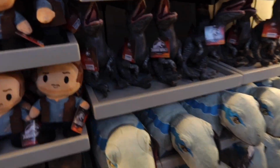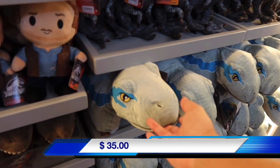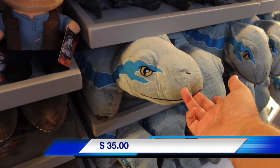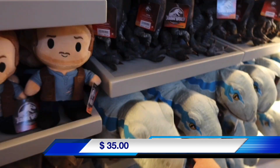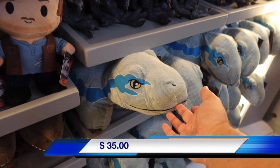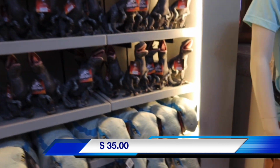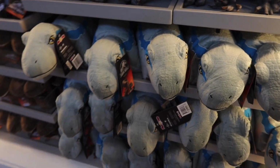Nice. But I think the best thing for your money is $35 for a plushy pillow pet, because it's a pillow too, and it's Blue, the Velociraptor. So that's what I'm going with, that you should get your kids to remember the Velocicoaster after you bribe them to take a ride on it.